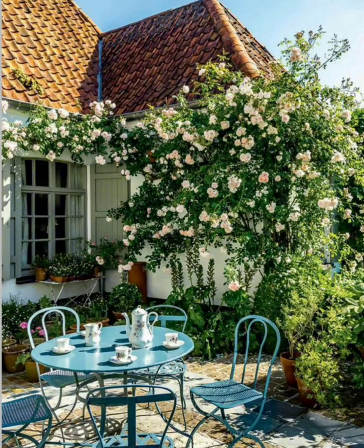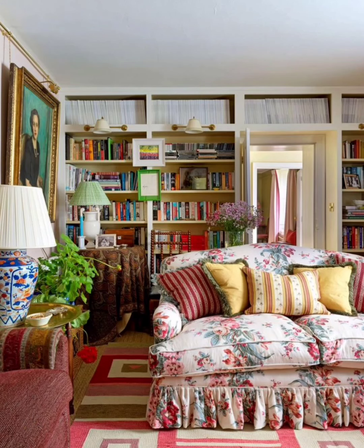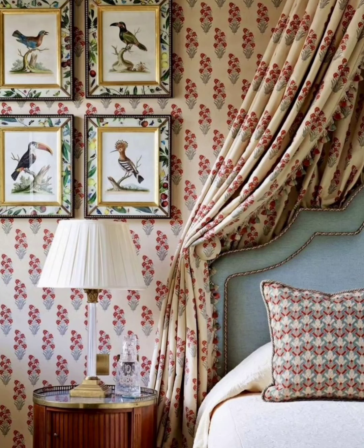The kitchen is the heart of any home, and in an English cottage, it's all about rustic charm and functionality. Open shelving, rustic cabinets, and a farmhouse sink are must-haves. Don't forget to add some vintage kitchenware and fresh herbs on the windowsill for that authentic countryside feel.